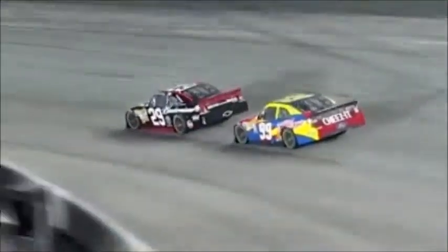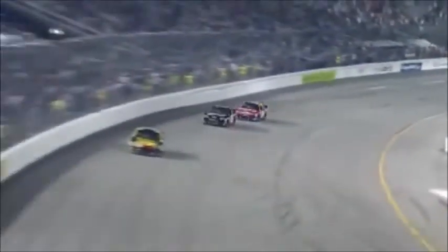Them off in that corner. Yeah, Harvick's really good down in 1 and 2. He can get his car turned and back in the gap. This is where Edwards is a little bit better, though. Been best in the middle of 3 and 4.